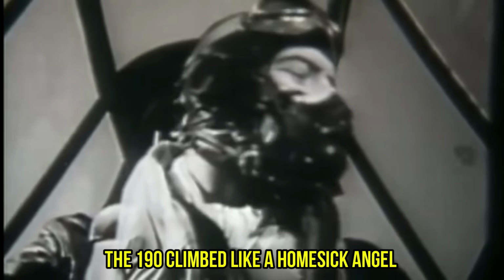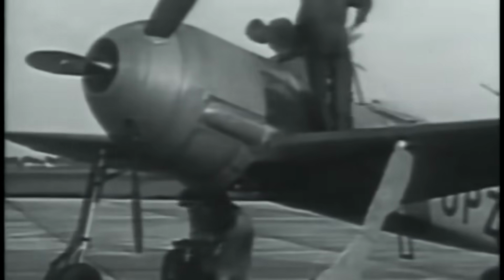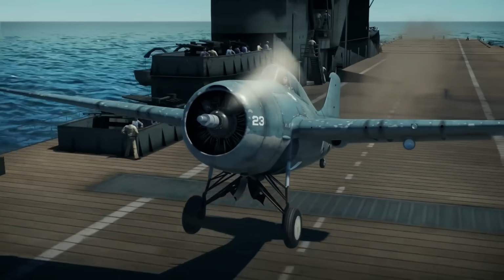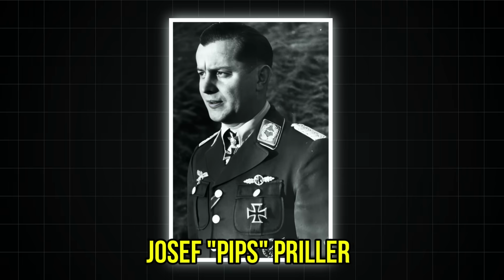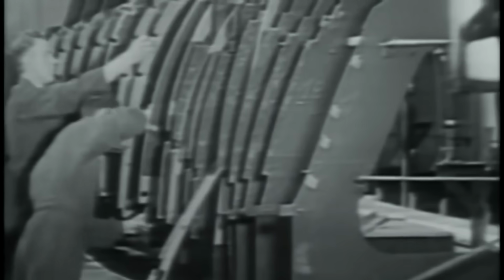The 190 climbed like a homesick angel, rolled faster than anything in the sky, and dove with the confidence of absolute power. When RAF pilots first encountered the FW-190 over France, they radioed back reports that seemed impossible. A German fighter that could outrun, outclimb, and outfight their beloved Spitfire Vs. The BMW 801 had given birth to a killer. In the hands of aces like Josef "Pips" Priller and Adolf Galland, the engine's raw power translated into aerial supremacy. For a brief, glorious moment, the BMW 801 owned the skies over Europe.